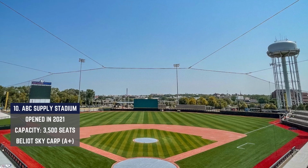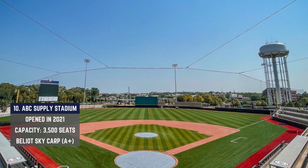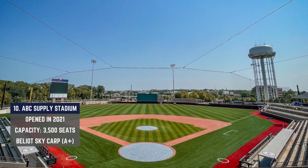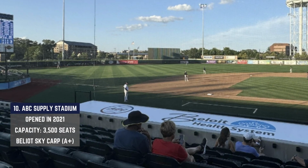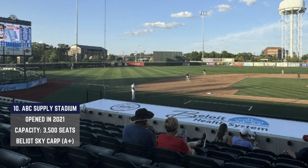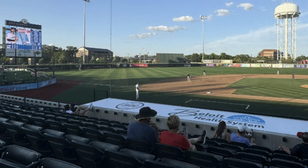The backdrop has a little bit of everything. You've got the Midwest tree line in left field, signs of industry far back in center, and quite the aiming spot in a water tower hugging the foul pole in right. There's patio-like seating down the left field line for those who want an ice cold drink as well. The future of the game is here, especially at the minor league level, and ABC Supply Stadium has plenty for the rest of single A's venues to mimic.